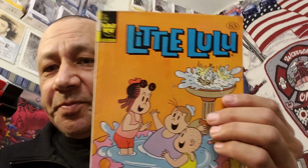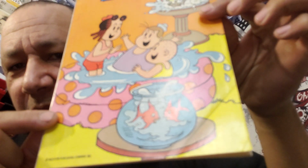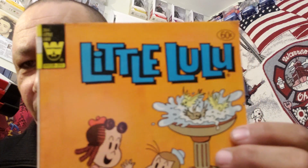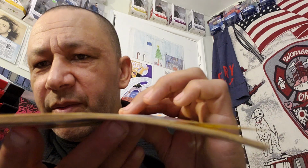Here's Little Lulu, and this is from Whitman Comics. I think that's how you pronounce it. Yeah, Whitman Publishing. And see, it's got that little bend there on the page, and other little things at the top and everything, little wrinkles and stuff you get. But it wasn't bad shape. It didn't look too bad for the condition. It wasn't in a bag either. I was surprised that it was in as good a condition as it was.